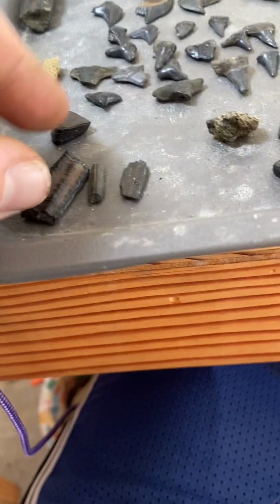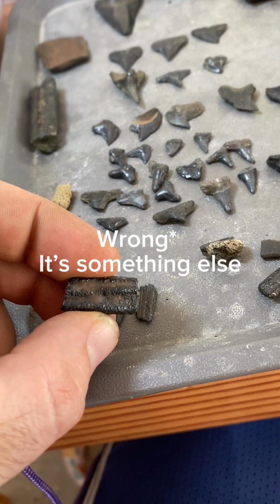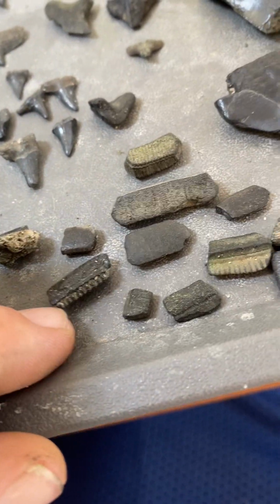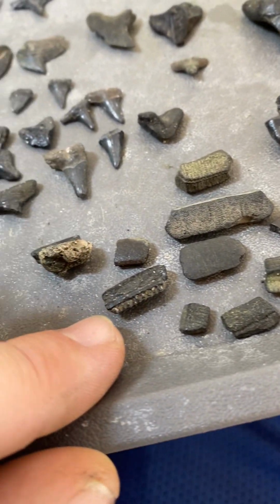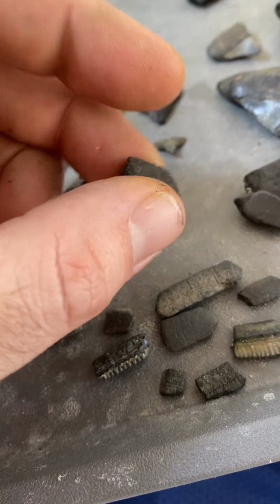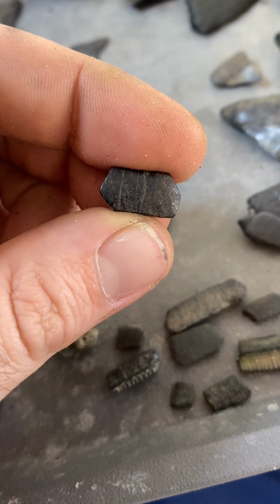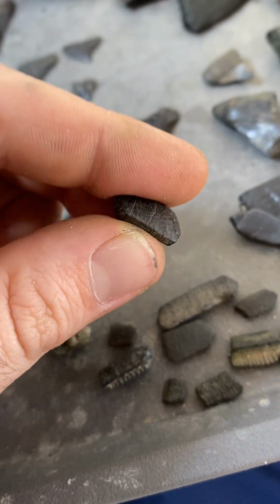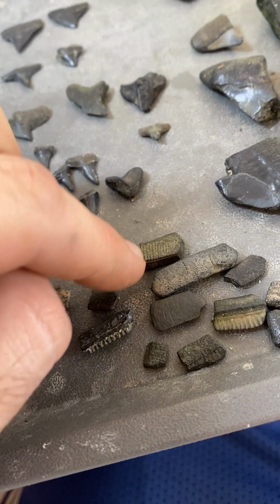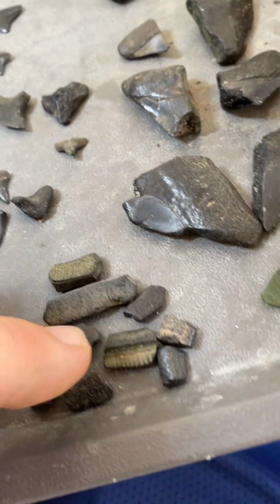So stingray barbs, you're going to want to look for things with nice straight lines like that. Some more stingray barb action. These would be stingray mouth plates. This one is short but complete. Whenever you see that shape, with the straight sides and points on the end, that's a stingray mouth plate in good condition, and those little stripes really give it away. That's what they would use to crush up a shrimp or whatever before they ate it.